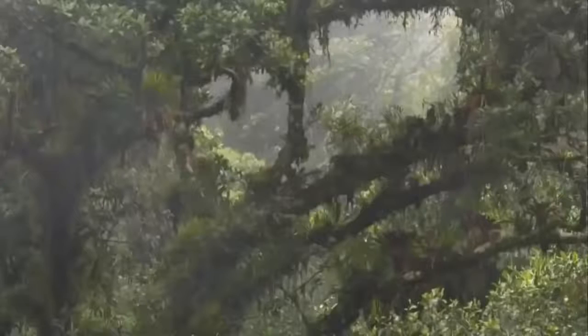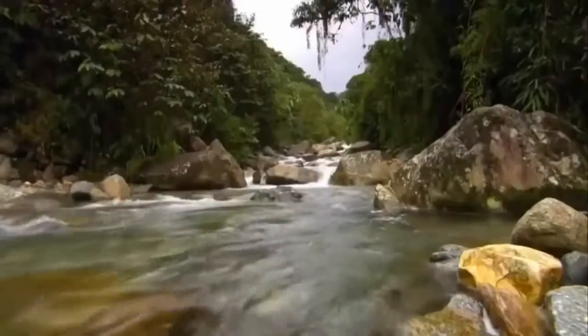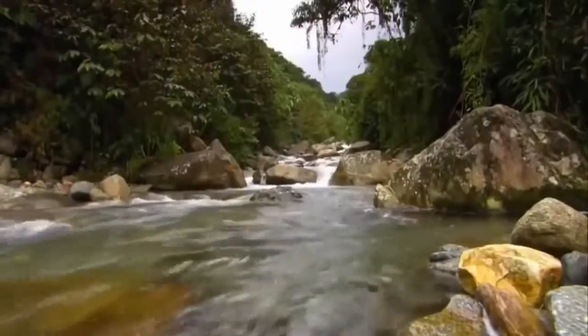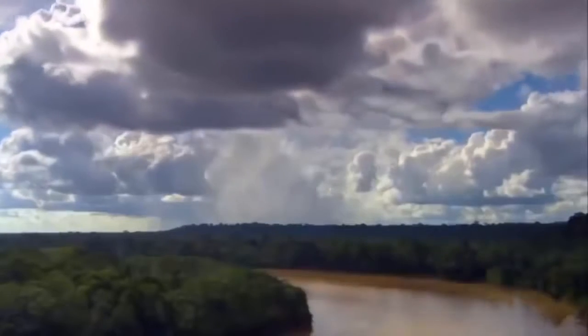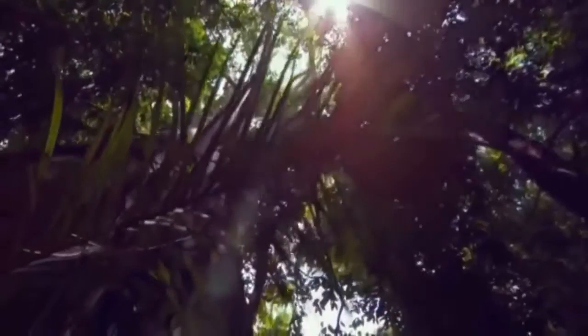This hothouse of biodiversity is slowly giving up its secrets. It is April. After nearly 5 months, the heavy rains have subsided, and sunny days are more frequent now. The stage is set for an extraordinary event, one of the most unusual partnerships in the Amazon.